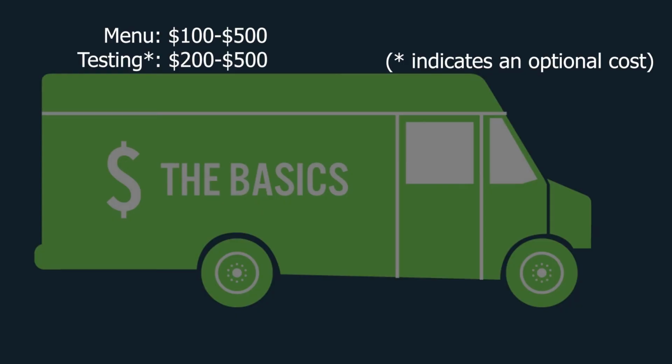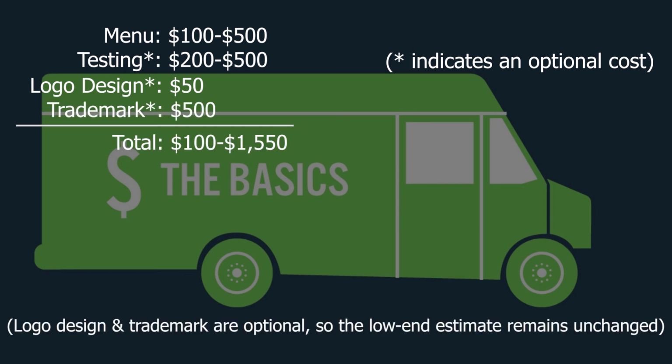So a few more costs to add to the list. We have logo design, which is going to be around $50 or a little bit more. And if you choose to trademark your logo, it could cost around $500, which brings our total to $100 on the low end and $1,550 on the high end.